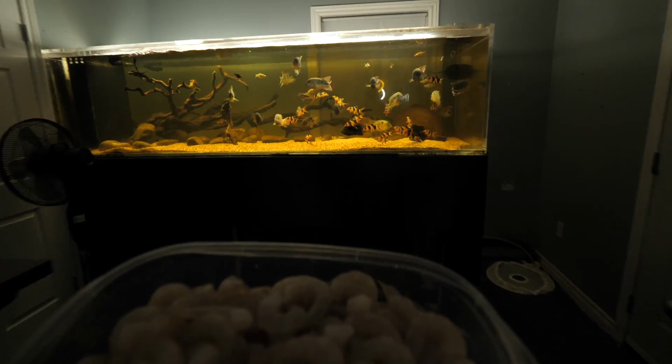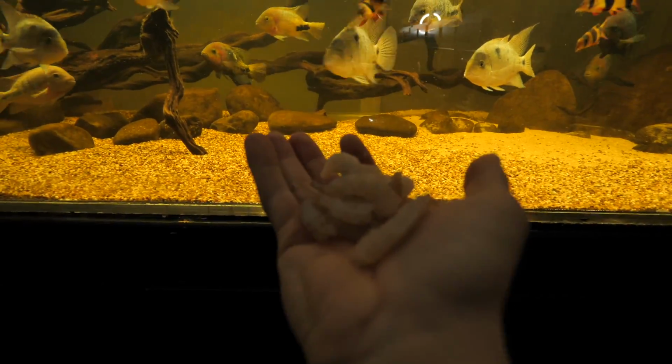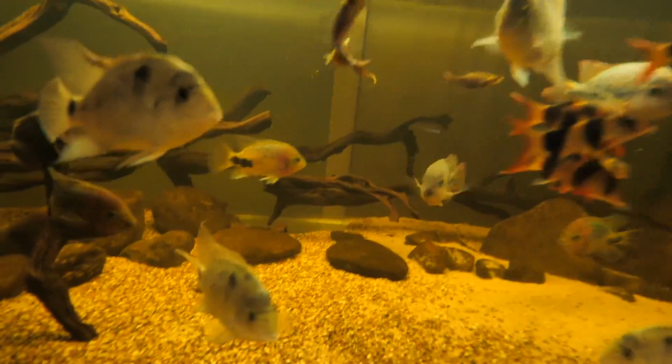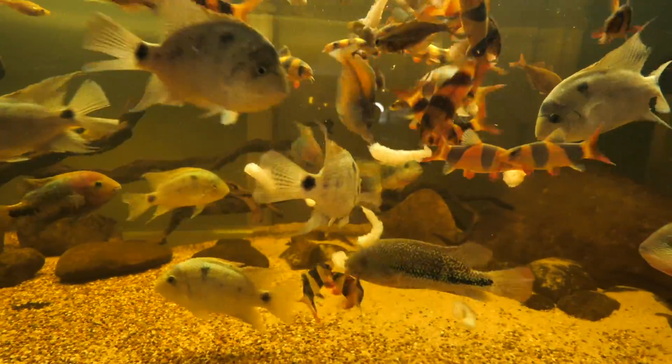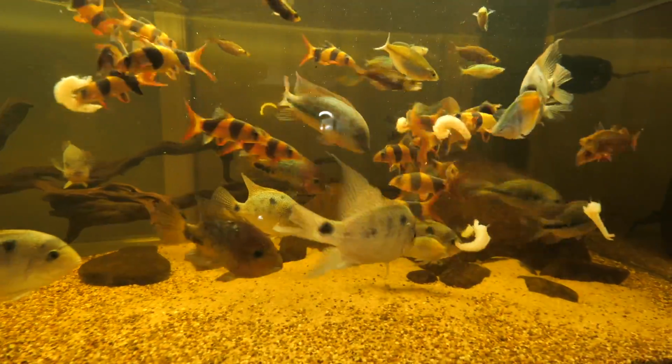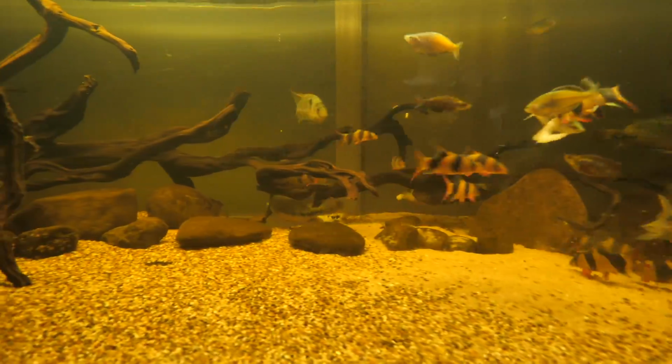Let's start with the 375 gallon aquarium. We know these guys will eat it. We'll go ahead and drop a handful in there, see what happens. Keep in mind, we're not going to prepare it or cut it up. I think they're going to go ahead and eat it. Now notice the tank is pretty yellow, but it is the white pellets. Yeah, they are eating this.